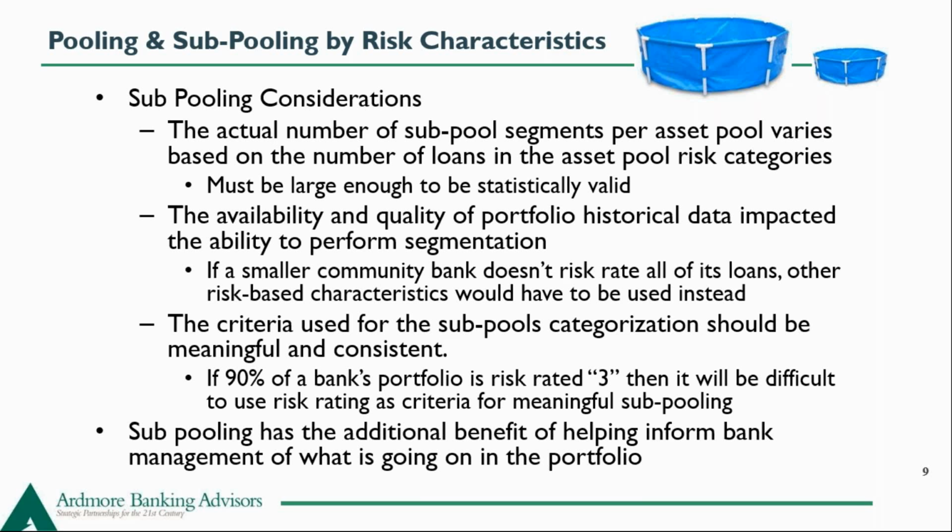It's also good to help inform bank management of what's going on in the portfolio. You can look at loans that are due in the near term versus loans that are due later. You can look at those that have more risky characteristics. So it's a good practice all the way around, CECL notwithstanding.